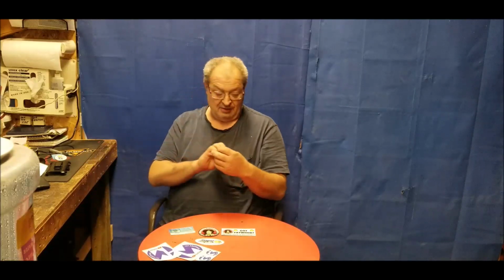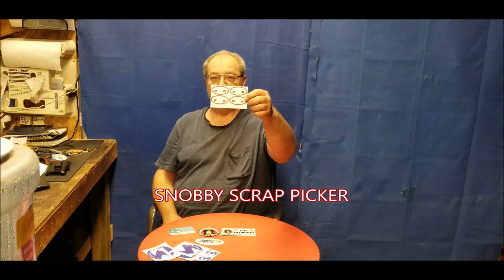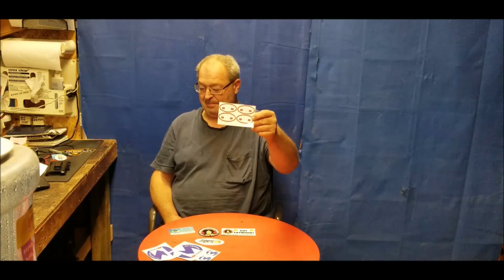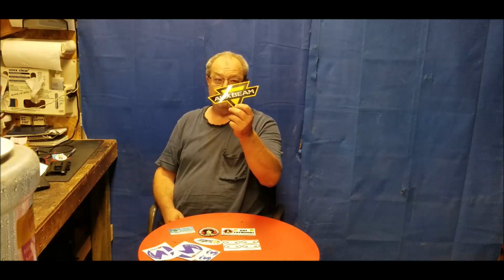The other one I got is from Snobby Scrap Picker, who sent me his stickers. He'll be going up on the Family Wall of Fame as well. We're going to put all these guys up on the Wall of Fame, and I'll show you all the new resting spots. I also got an Oxbeam sticker that I'm going to put up. Oxbeam is lights, so if anybody's interested in lighting, go to Oxbeam, check them out.